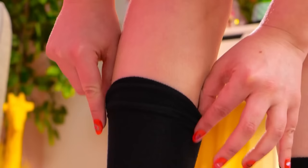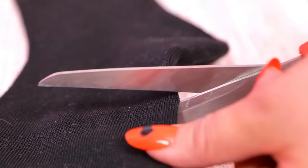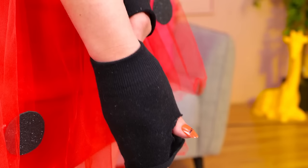Huh? What's that smell? Is that stench coming from my feet? It must be these old socks. I've never changed them before. Oh, that feels nice. Now what do I do with this? I can't wear them anymore, so I may as well cut them up. Almost. There. They are going on my other limbs now. And they really bring the outfit together. Oh, they're great gloves! Ta-da!